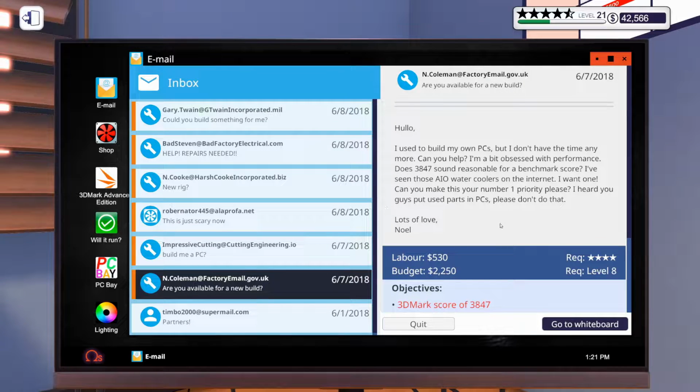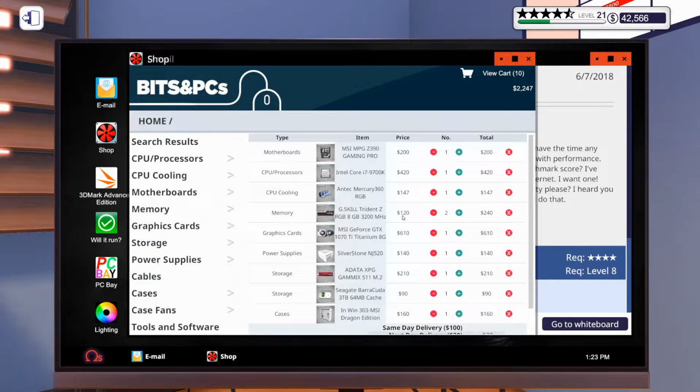Let me get a build put together for this first one here, and I will be right back. So for this first build, we're going to go with a MSI Z390 Gaming Pro Carbon motherboard, a 9700K, an Antec Mercury 360 RGB liquid cooler, two sticks of G-Skill Trident Z RGB 8GB 3200 MHz, a 1070 Ti, a Silverstone 520 watt power supply, a 480 gig M.2 drive, 3 terabyte Seagate Barracuda, and we're going to put that in the In Win 303 MSI Dragon Edition.